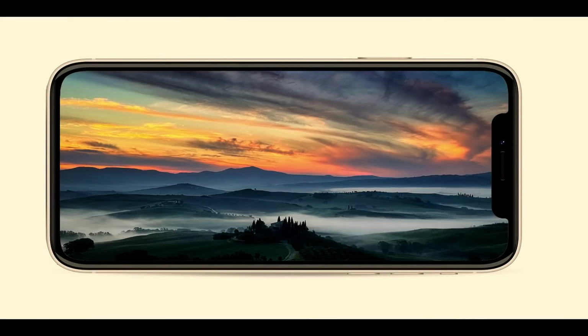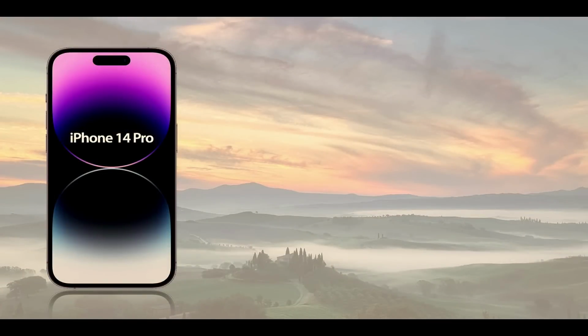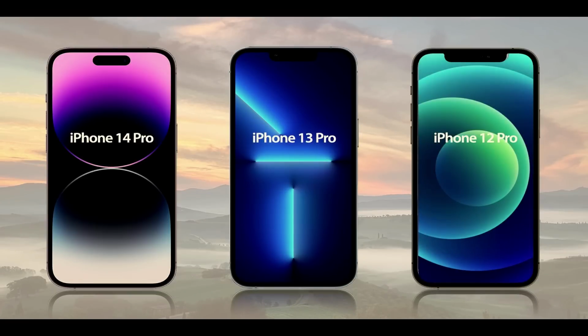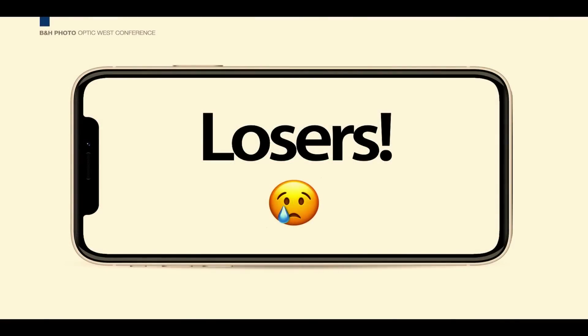So I know what you're thinking. Well, Scott, you got that brand new iPhone Pro 14? Yes, I do. It says it right here. But I didn't have it on that trip. So you must have had the iPhone 13 Pro, very still good. Nope. I had the 2-year-old iPhone 12 Pro. Why? Because I'm one of the losers. I had this old phone from the turn of the century.